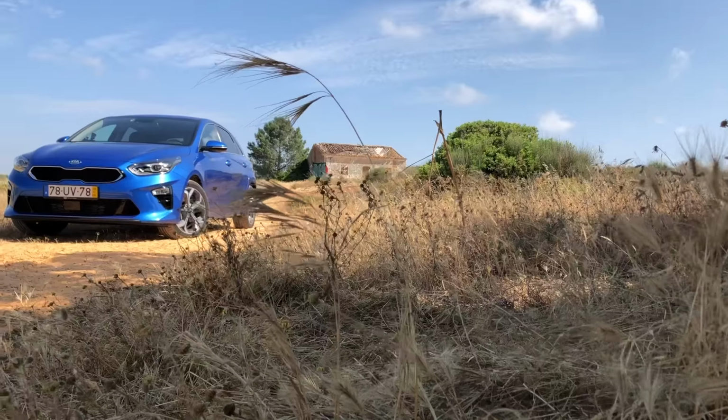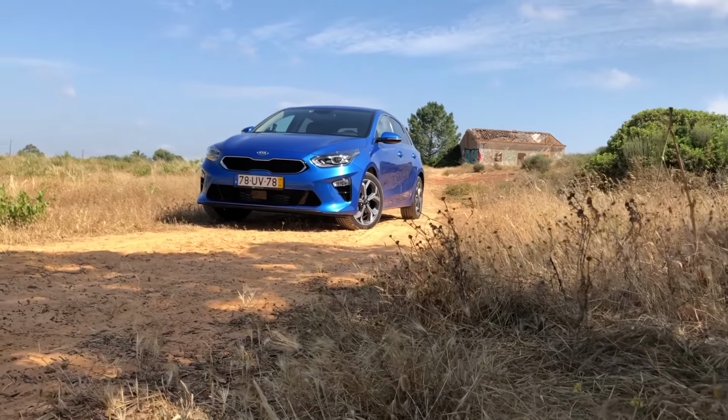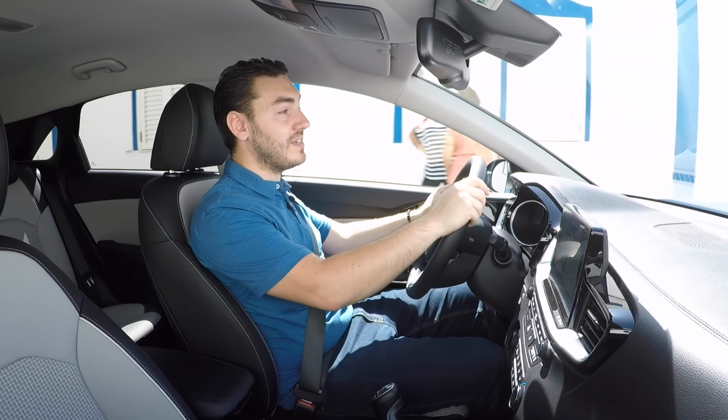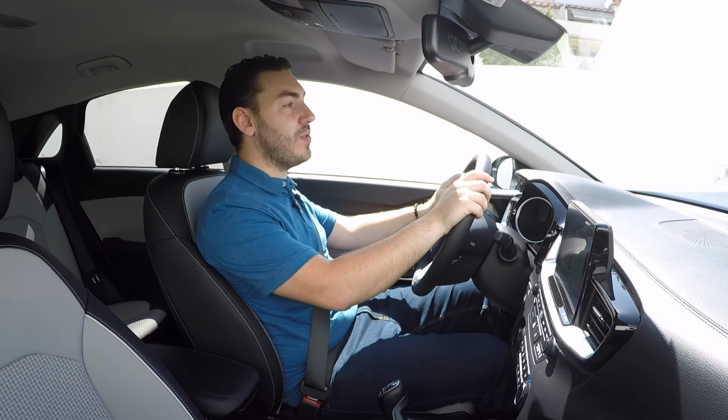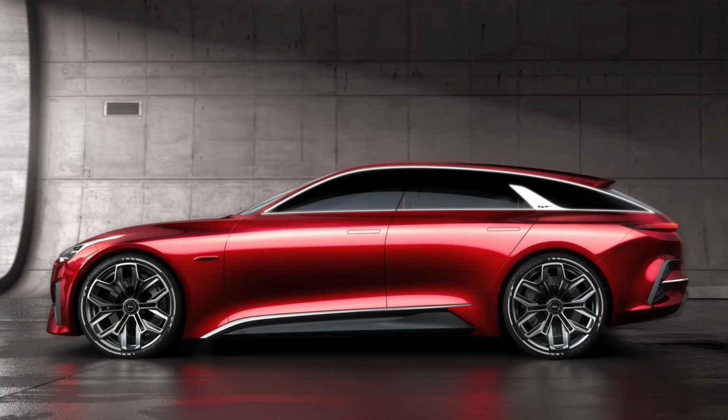The new Kia Ceed is a fantastic all-rounder and is also available with a new 1.4 litre engine or an all-new 1.6 litre diesel, so there's plenty of choice for everybody. If you need more space, there's an SW Estate. If you want something a bit different, there's a shooting brake coming later this year.